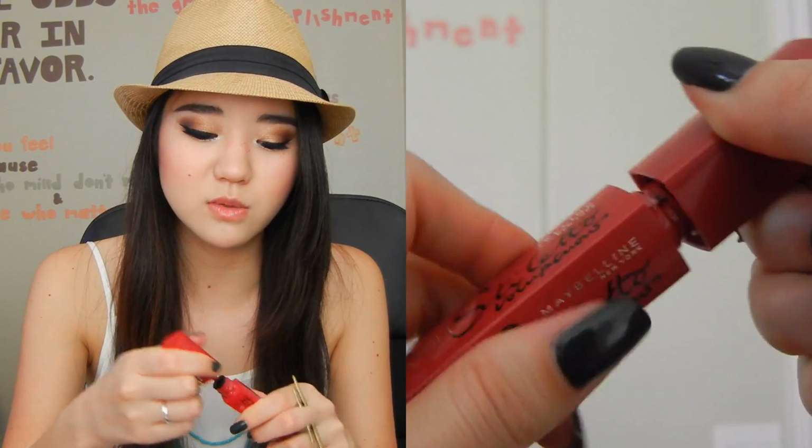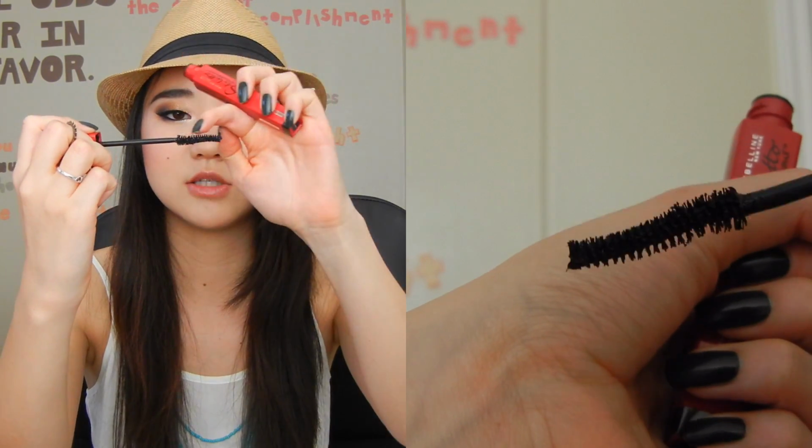This is also the waterproof version, which is the whole reason I picked it up. I always am attracted to waterproof mascaras because they're more likely to hold curl for me. That is my biggest issue, as I've said before. So this one has a really cool wand. I wasn't sure if I was going to like it, but it has a curved wand, just slightly.